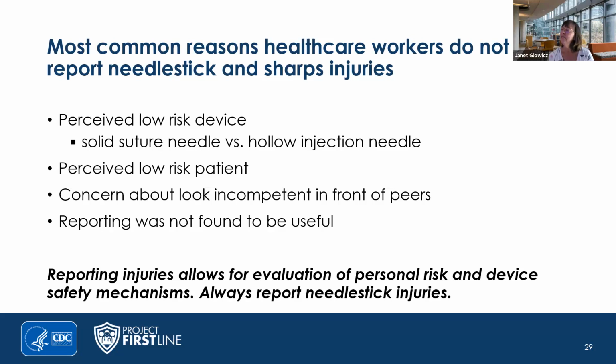And they found that reporting was not useful. So when it comes to the stigma and the reporting not being found useful, I think those are two areas that we can really address. Every time a needle stick or a sharps injury is reported to an occupational health department, they can collect data about how the safer sharps mechanisms are working. If they've recently changed supplies, they can learn that, oh, this supply has a risk we weren't anticipating, and they can go back to supplies or switch to other supplies that might be more protective for healthcare workers. So it's really important that you always report them.